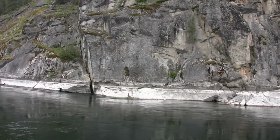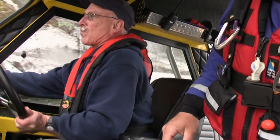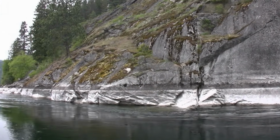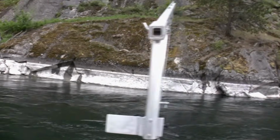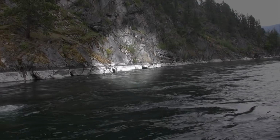Hello? We drove right past the cliff face. Didn't see anyone, didn't hear anything. Turned around, came back by the area, got on the loudspeaker, asked whoever's there to call out. Back upstream. Right there in the rocks, cliff face. It's gonna be a touch and go.